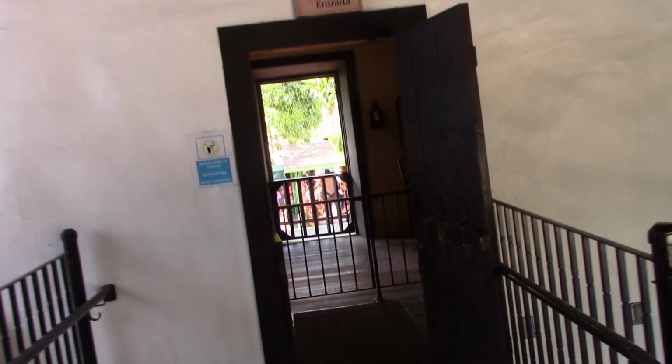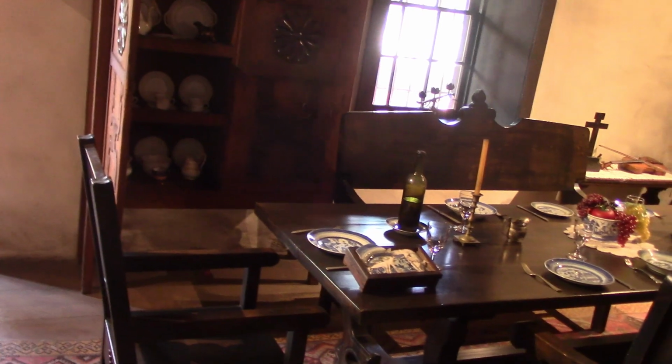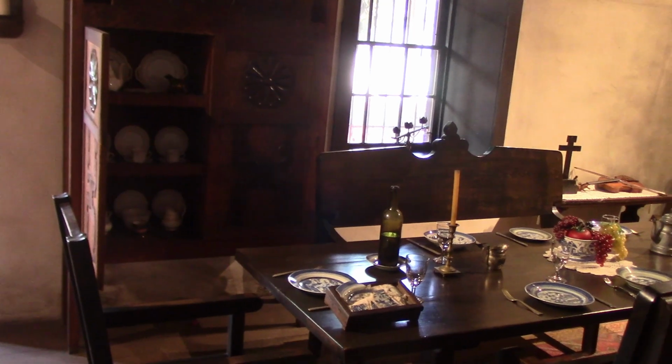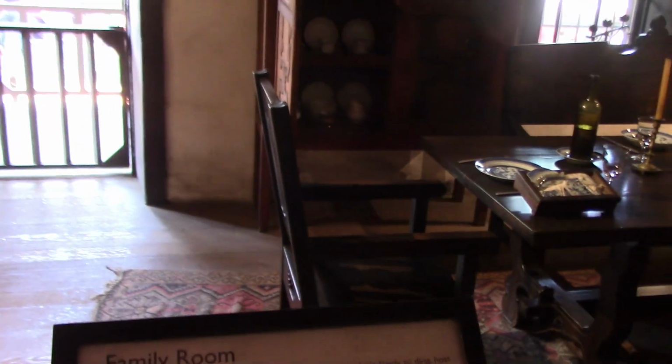Okay, here's Avila Adobe. Oldest house in LA. The crucifix. So this is the family room. The dining room. Don Francisco Avila built this house.